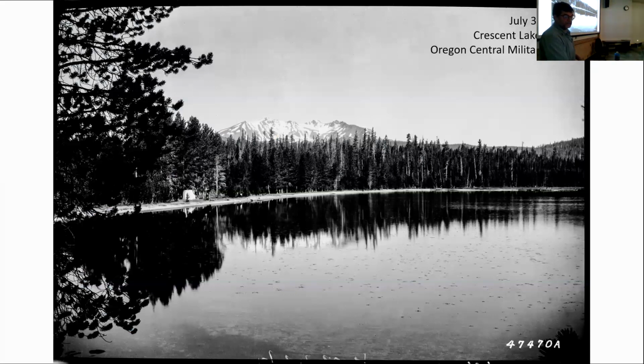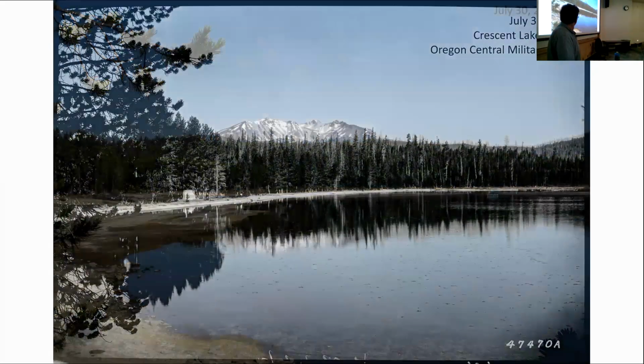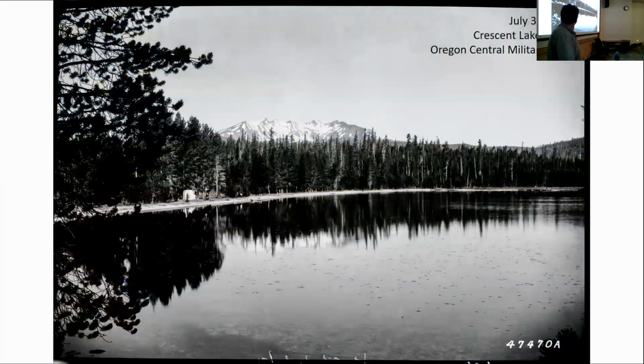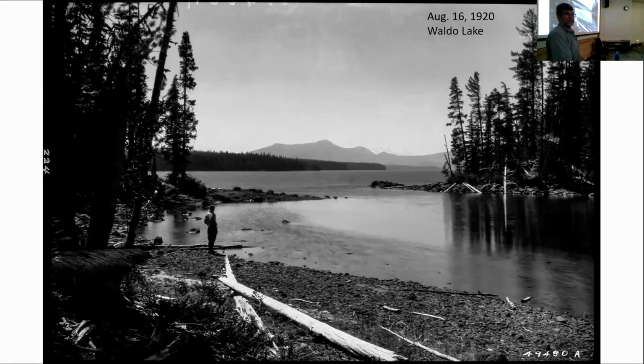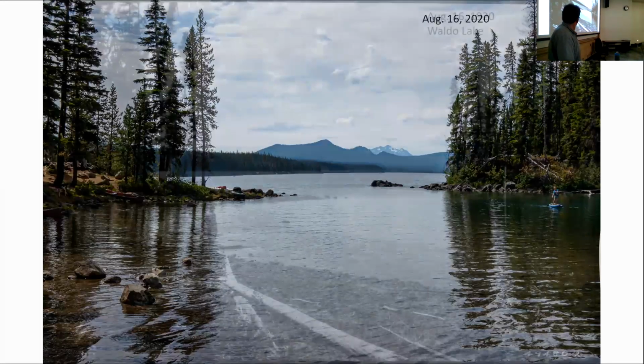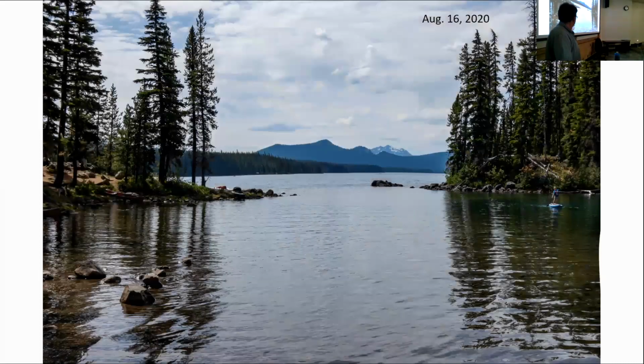Other lakes that have controlled outlets have gone down. So this is Crescent Lake looking towards Diamond Peak, and here's what it looked like 100 years later. Waldo Lake, you think of Waldo Lake as being one of the most beautiful lakes in the Cascades. That is, but it's not pristine either. Its lake level has gone up. You can see some of the same rocks here. That lake level has been raised.